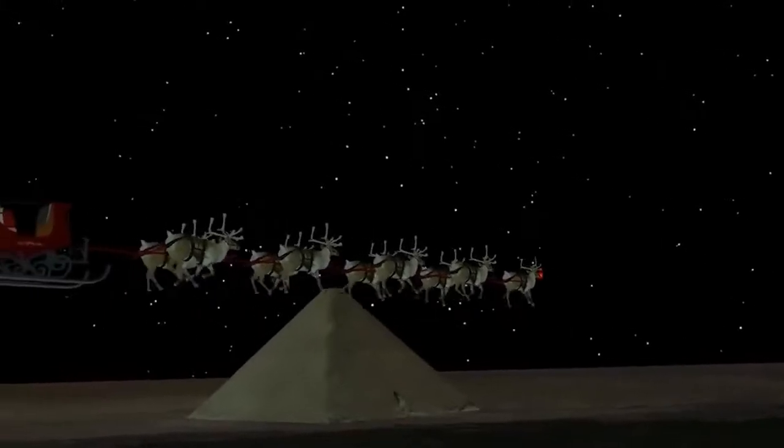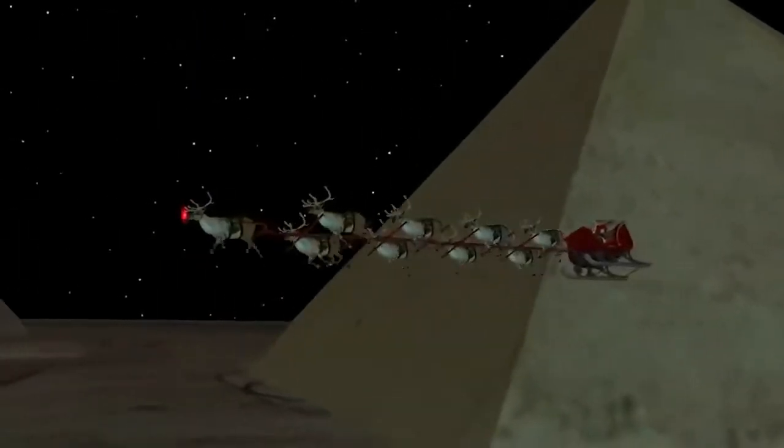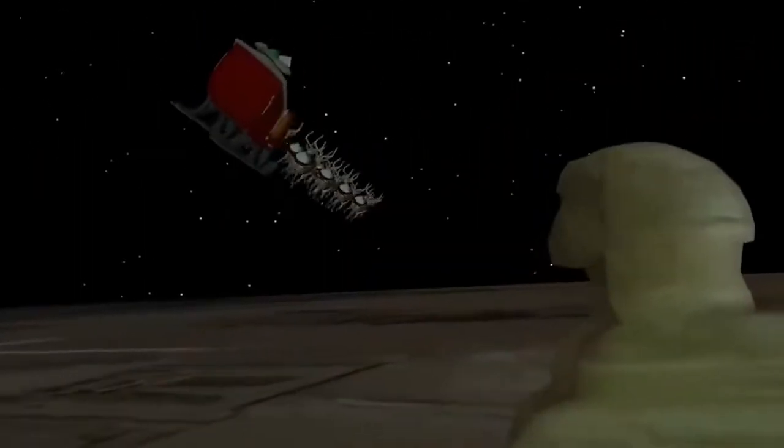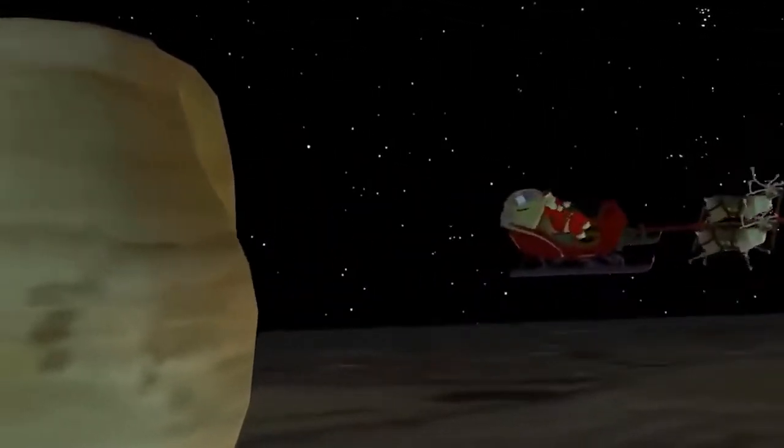NORAD Santa cams just spotted Santa flying over the Great Pyramid of Giza in Egypt. The Great Pyramid is almost 500 feet high and was the tallest man-made structure in the world for more than 3,800 years. It is the oldest of the 7 wonders of the ancient world and the only one to remain largely intact. In Egypt, Santa is called Baba Noel, meaning Father Christmas. Children hope Baba Noel will climb through a window and leave them presents.